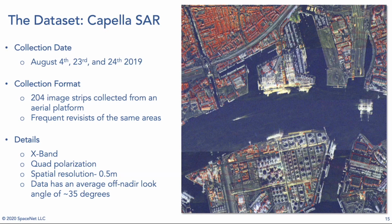The details of it: it's X-band. We collected quad polarization with a spatial resolution of about 0.5 meter. And our average incidence angle is about 35 degrees. Next slide, please.